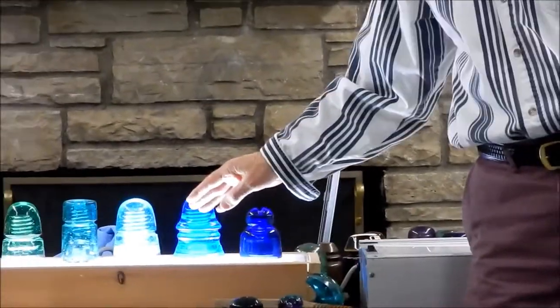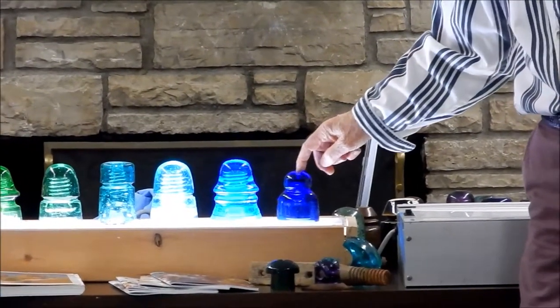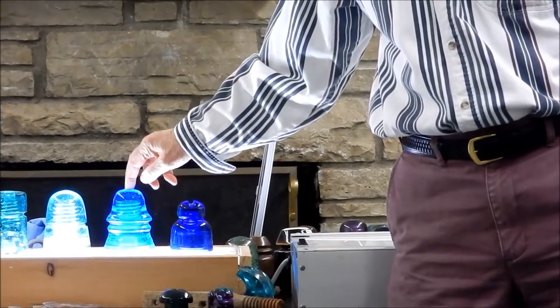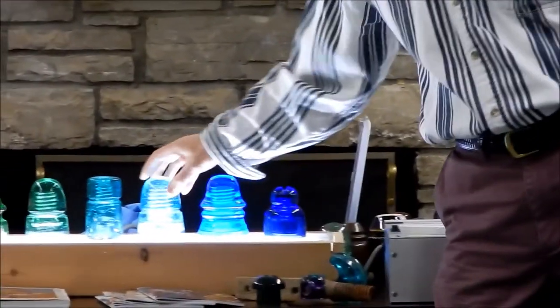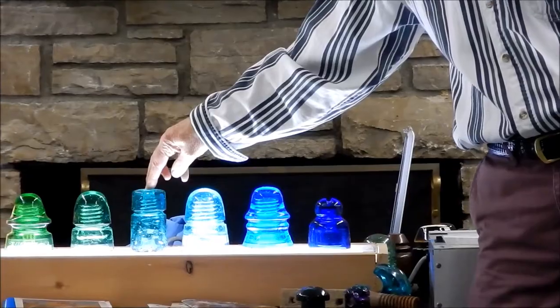It has a little bit of iron in it now because there is less blue and it's starting to get a greenish tinge to it. It's hard to see perhaps, but this has got a little bit of green in it now. As you take away blue and add more green, you get what's known as blue aqua. And then you get the traditional aqua color.